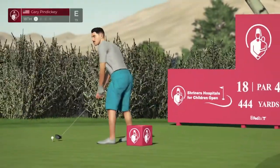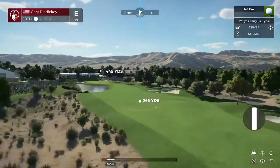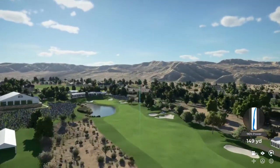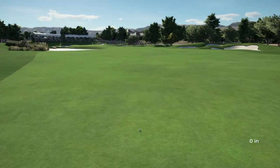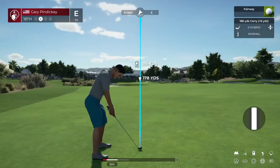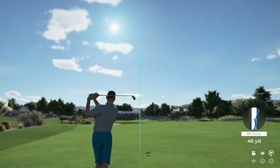The 18th at TPC Sutherland is a 444-yard par 4 with a big body of water just beyond the gully, which you've got to drive. Make sure you avoid those bunkers on the right side to give you a good iron into this green. That should find the cut stuff. Time for the second shot on the 18th. Going with the hybrid.